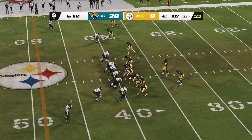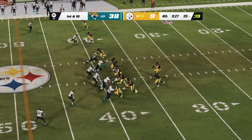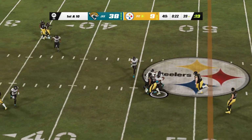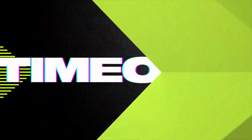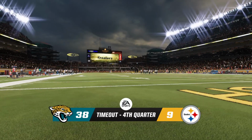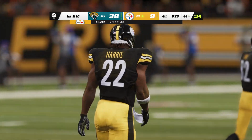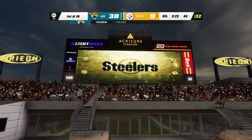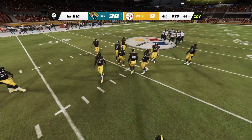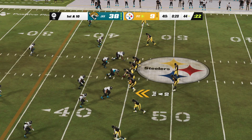So from the 39 now, they'll come up on a 1st and 10. Pickett now on 1st down. Harris has it over the middle. And they're going to get this to about the 44-yard line. The Steelers signal for the second of their timeouts as the clock will stop with an even 20 seconds left to go. Back-to-back good plays have them on the move on 1st down.